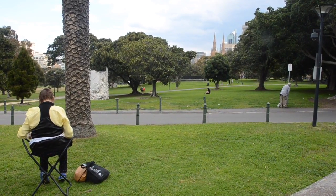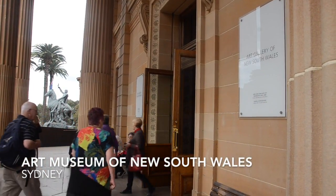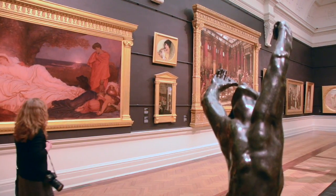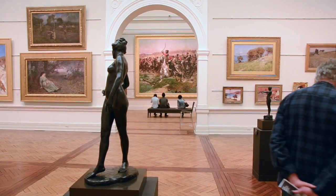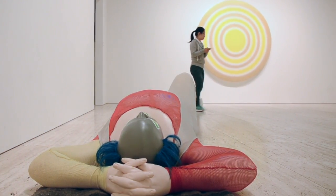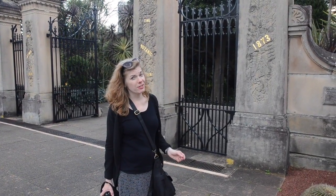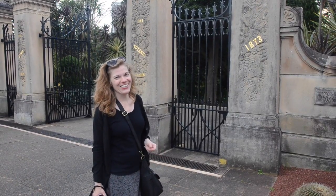The Art Museum of New South Wales is just next to Hyde Park and St. Mary's Cathedral. So we went to the Art Gallery of New South Wales and saw a lot of really talented artists whom we'd never heard of, all of which were based in Oceania, as well as some art by Picasso, Van Gogh, Turner, Constable, the usual boys, and some very odd contemporary art. If you're traveling for a month, the key word is free. So we're about to go check out the free Botanic Gardens.